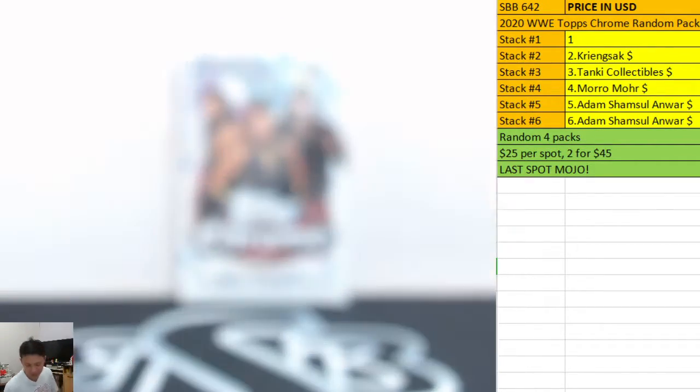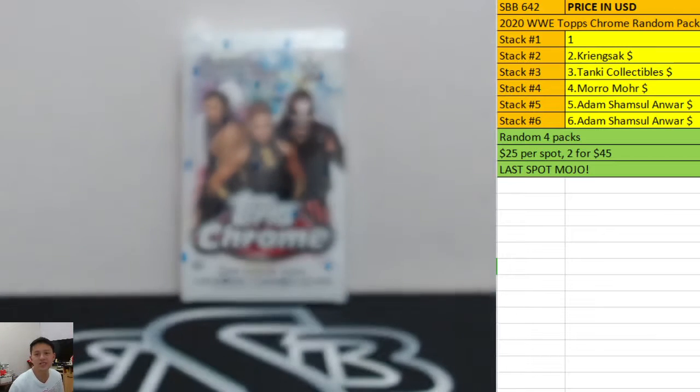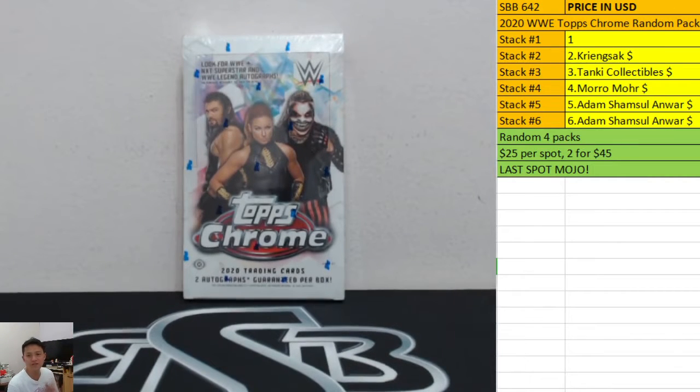So hopefully we can get some nice hits from this Topps Chrome, because this one is the first Chrome that we are breaking. So we got Krensak, Tanky, Maro, Adam, and Adam. Alright, so if no one wants spot number one, I will grab it. But before that, let me just open up the box and then equally distribute them into 6 different stacks. And then after that, we're gonna do a random for that one. So good luck, everyone, especially Adam.